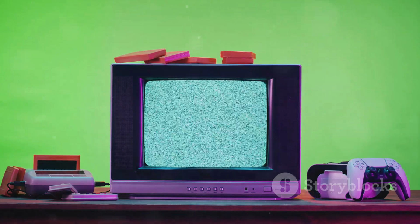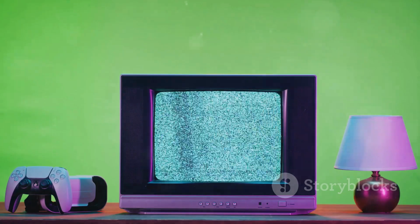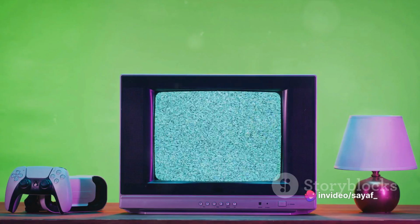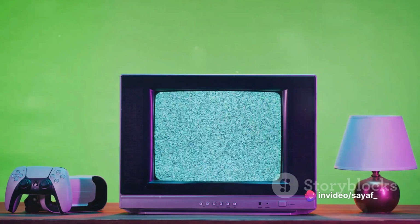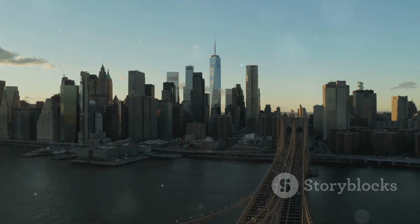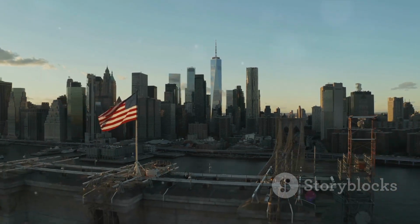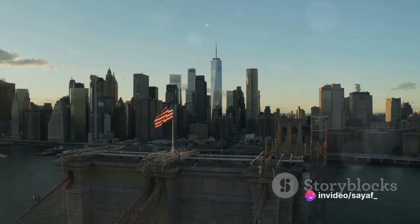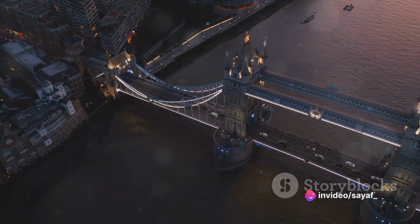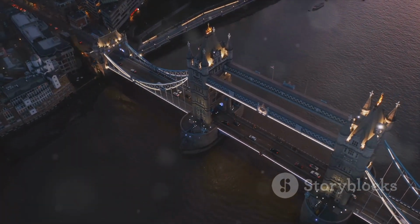In fact, Baird's mechanical television was the first to successfully transmit live moving images with tonal variation and with some semblance of detail. Baird didn't stop there. He continued to refine his invention, and by 1928, he had developed the first transatlantic television transmission between London and New York. This was a significant step, proving that television signals could be sent across large distances.